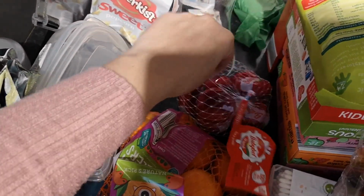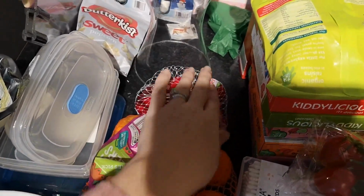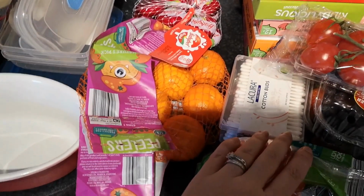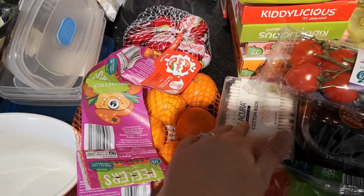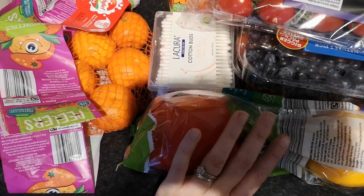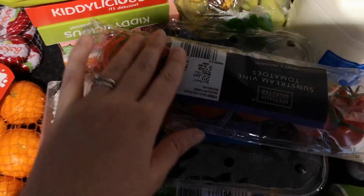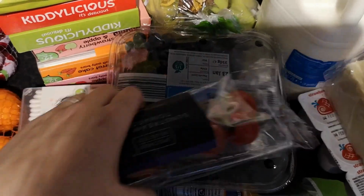A bag of Baby Bel, which has already been opened and attacked by Freddy because he likes to have Baby Bel for his lunch. Then I picked up some cotton buds because we're running low. Peppers to go in our halloumi burger and our burritos. Tomatoes for the same thing.